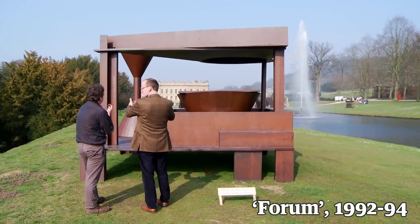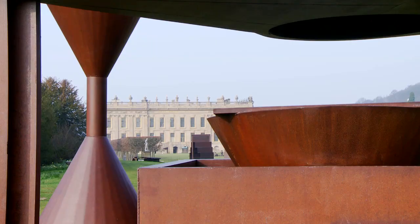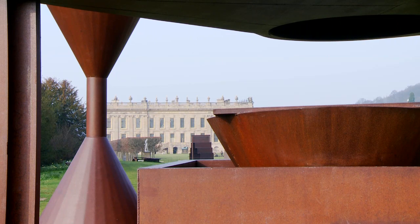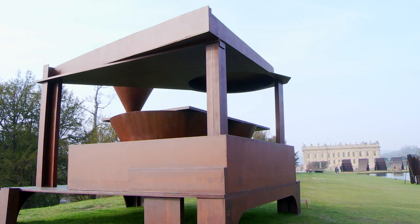This funnel shape always makes me think of something like an American grain hopper or something like that. But maybe also older, of millstones here as well. Yeah. Old, very ancient millstones, but made in steel. And again, has this been rusted and painted? Yes, varnished to retain that particular colour and texture.